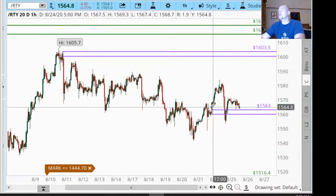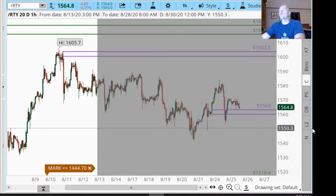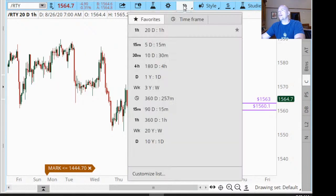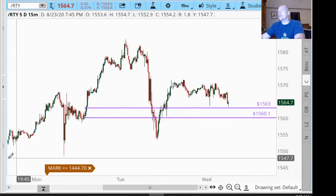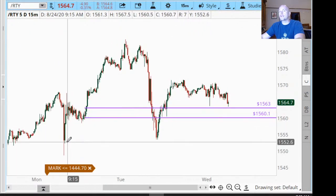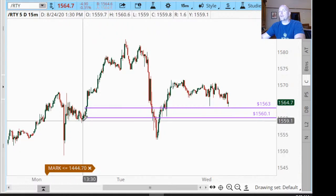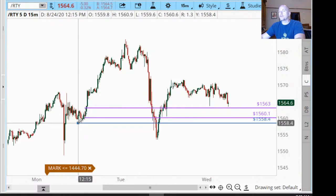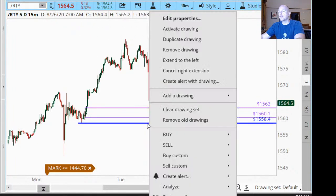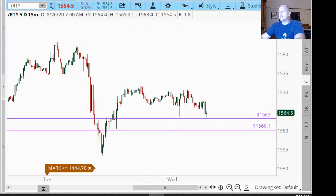All right, the Russell. In our Russell, very similar picture to the S&P, where we'd identified a pretty decent 15-minute level yesterday. The market came just below that area and then rallied up off of it. We did come back to this pivot area in here, but in my mind your stop was right below this pivot, so it was a bit of a stop out, unfortunately. You didn't get much play.